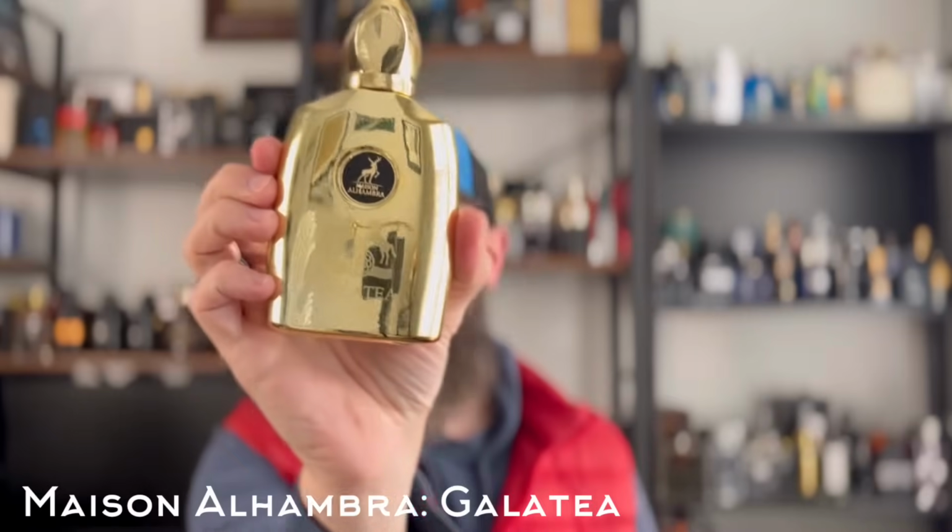This next one is a clone of Parfums de Marly Godolphin, which is their leather fragrance, kind of in the vein of something like a Tuscan Leather or Ombre Leather. And this is a good clone of Godolphin.